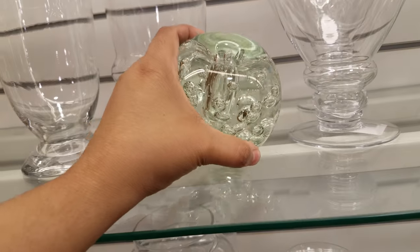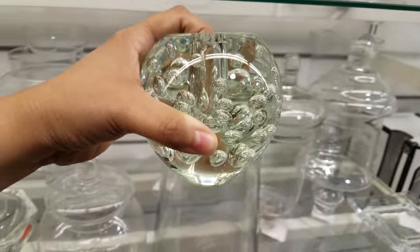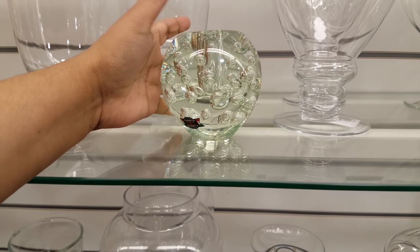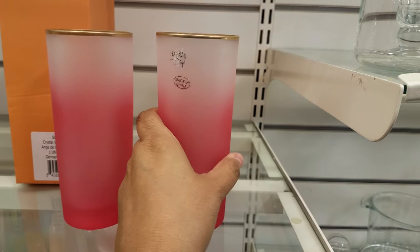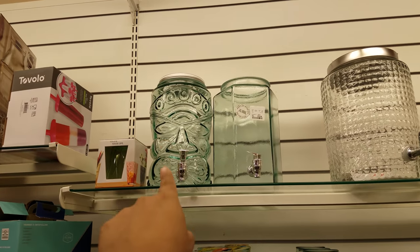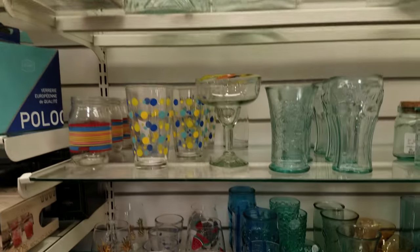Okay, this is cool. This is like a paperweight. This is gonna be $8. So this is new here. It's huge. Well, it's a paperweight. I don't know, a pen? This is still here, these cups. These are $4. Okay, the tiki dispenser still here. That's really cool. And I haven't seen anything new.